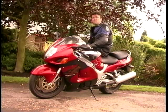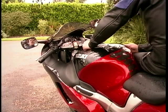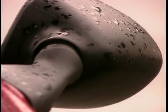Now, if bikes sold on performance figures alone, then the world and his wife would own one of these. That isn't the case, which brings me to the shape. Very different, not everybody's cup of tea. And personally, having had this for a few weeks now and spent a good deal of time looking at it and trying to decide whether I like it, I think I do, but it has taken time to grow on me. Certainly wasn't love at first sight.